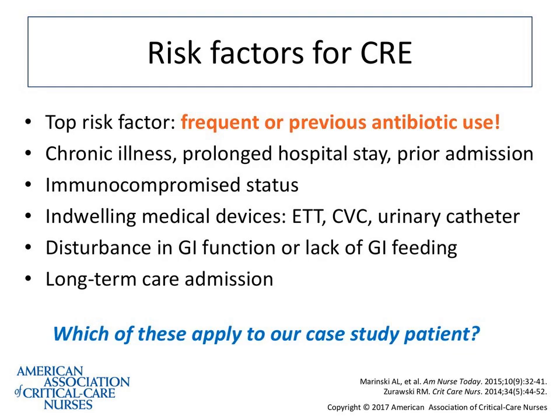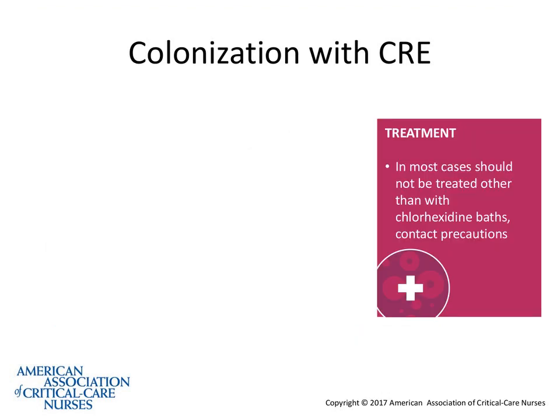Among patients who are at risk for CRE, the highest risk factor is frequent or previous antibiotic use. We know this patient was in the healthcare environment previously and was probably on antibiotics. In addition, patients who are chronically ill, who have a prolonged hospital stay, who have multiple admissions or are immunocompromised are at higher risk. Indwelling medical devices such as endotracheal tubes, central lines, and urinary catheters also increase risk. Any disturbance in gastrointestinal function, particularly if patients are NPO and not receiving enteral feedings, raises the risk for CRE. Patients who, like our case study patient, come from long-term care settings are also more likely to carry CRE.